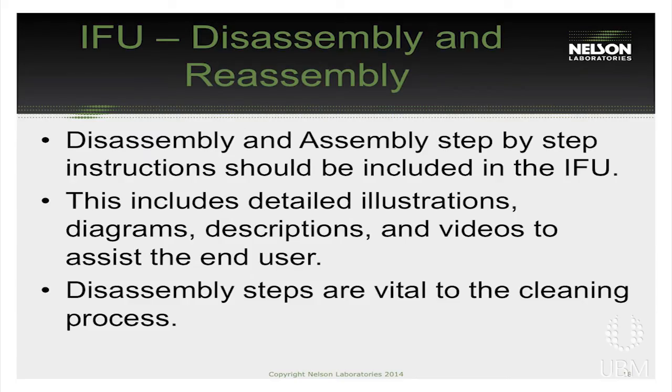Another important aspect of cleaning may be disassembly and reassembly of the devices. We need to have step-by-step instructions on the IFUs, and these also could include illustrations, diagrams, videos, and so on. And we need to make sure that this occurs because disassembly may be vital to cleaning the devices.